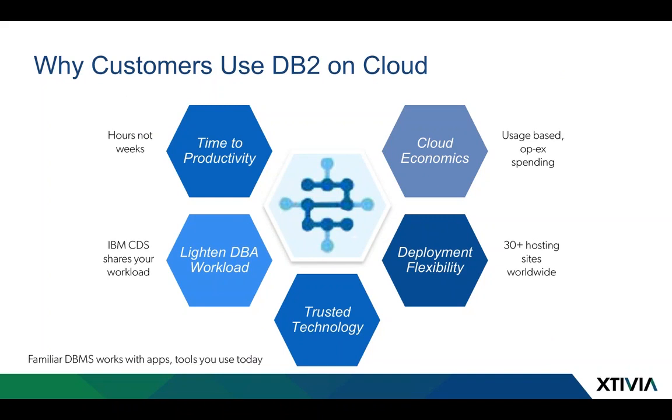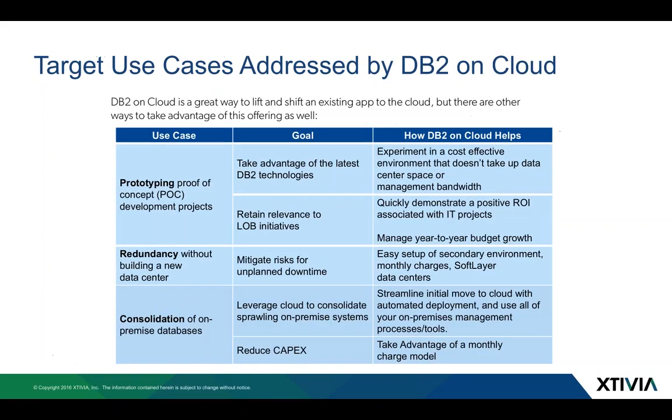It's been enhanced greatly, and it provides pretty much the lowest total cost of ownership in the industry today. Moving to the next slide, some of the use cases that DB2 on Cloud addresses. Obviously, it's very easy to lift and shift DB2 from on-prem to the cloud. And that is just one specific use case of taking a production environment and moving it up to DB2 on the cloud. But there are also other use cases that I wanted you folks to consider.